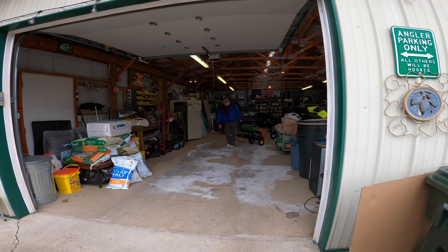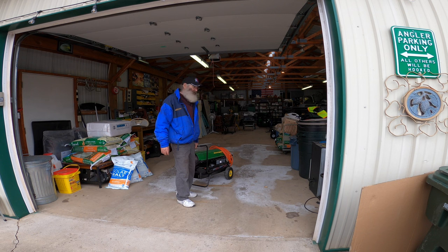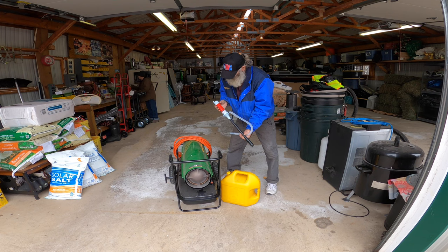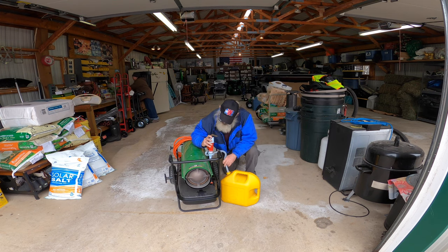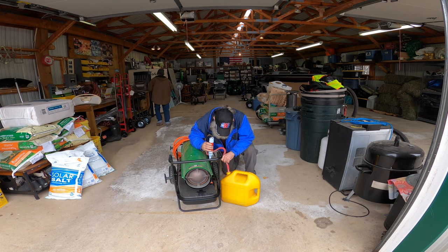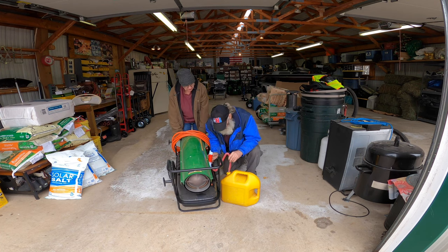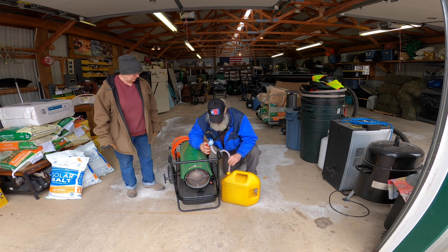Now winterize the torpedo heater. It's got diesel in it. I don't think I can reach it up to the tractor, though. I'll probably have to put it in a can. There's like $1,000 worth of gas there.